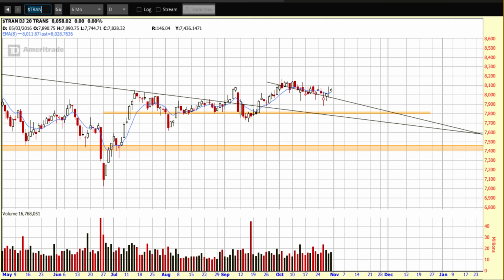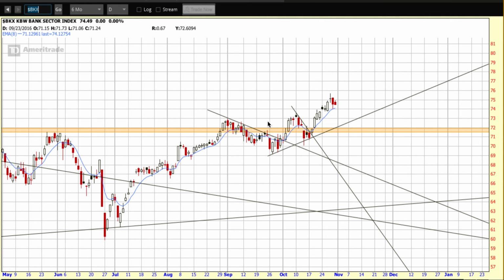So I'll be looking to the transports. And here's how the banking sector looks. So we had this wedge pattern drawn in here when it was in the apex, saying the banking sector is at this orange line, very important line on the longer term charts. Will it break out and go higher? And it did. But it had this topping candle here.